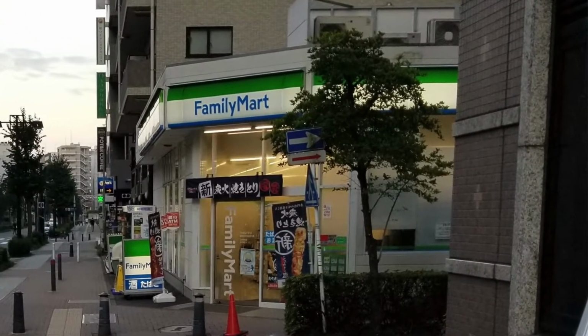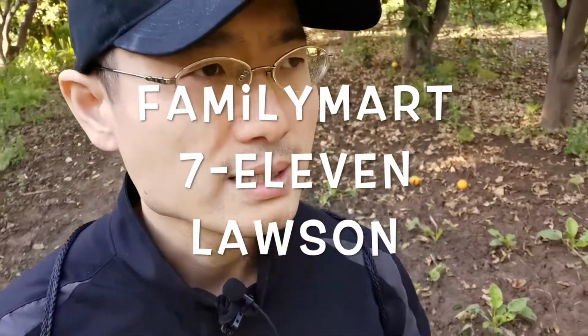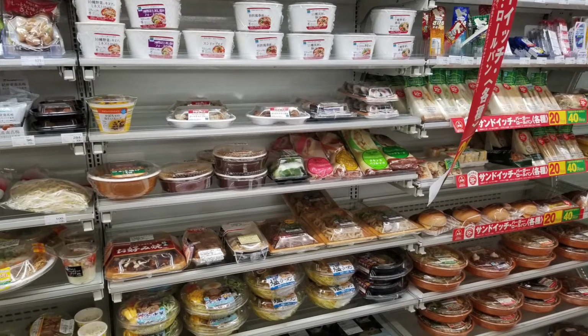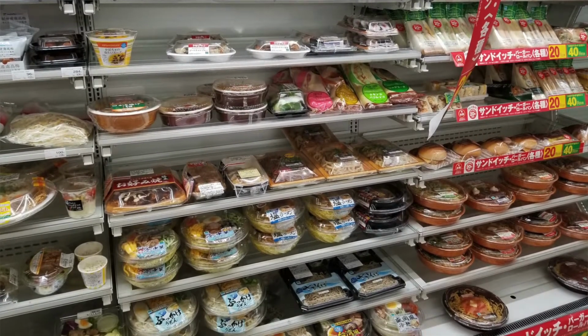Family Mart is one of 4 or 5 national convenience store chains in Japan, along with 7-Eleven and Lawson's and some other ones. They primarily serve food, and most of the food is actually freshly supplied in the morning.